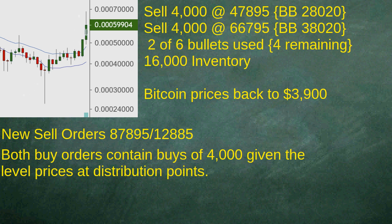And after this decline, we can see the price went up several days later. Selling 4,000 at these 2 numbers, and 2 of 6 bullets used, 4 remaining. Johnny Chan, poker player, World Series champion in the past, several bracelets, stated before that poker chips are like ammunition. Bullets, basically. The more you have, the more you're able to do, the more damage you can do. And if you're running out of bullets, then there's not much left for you. So having 4 left means you're in good shape with this 16,000 inventory. Again, if this keeps going up, you're confident that your last sell order will be at a very high price and your profits are just going to be immaculate.